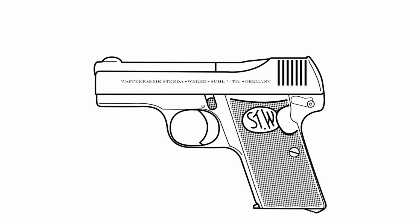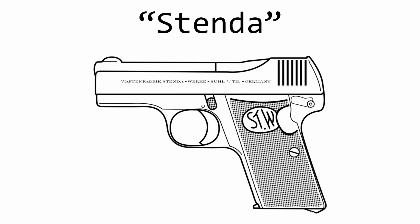Post-war, Stenda Work purchased Becker and Hollander, and so the Beholla became the Stenda from 1918 until production ended in 1925. This pistol is unique in that they added a takedown lever.